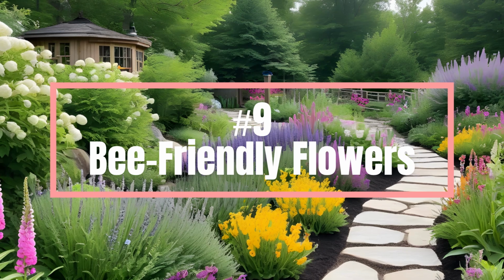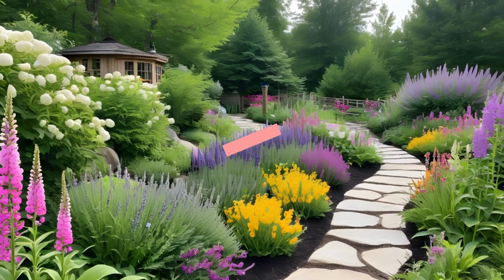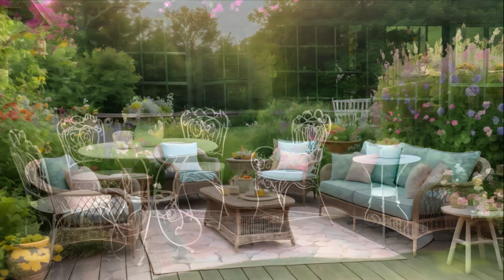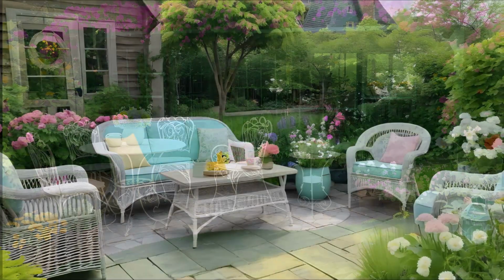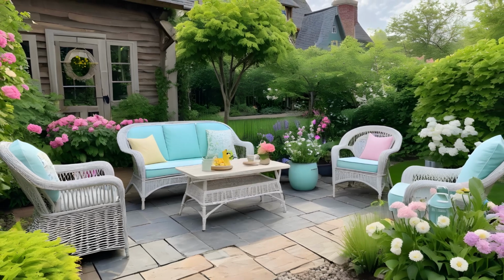Number 9. Bee-friendly flowers. Attract pollinators to your backyard by planting a variety of bee-friendly flowers. Lavender, foxgloves, coneflowers, and sunflowers are just a few examples of flowers that bees love and that will add color and beauty to your cottagecore garden.